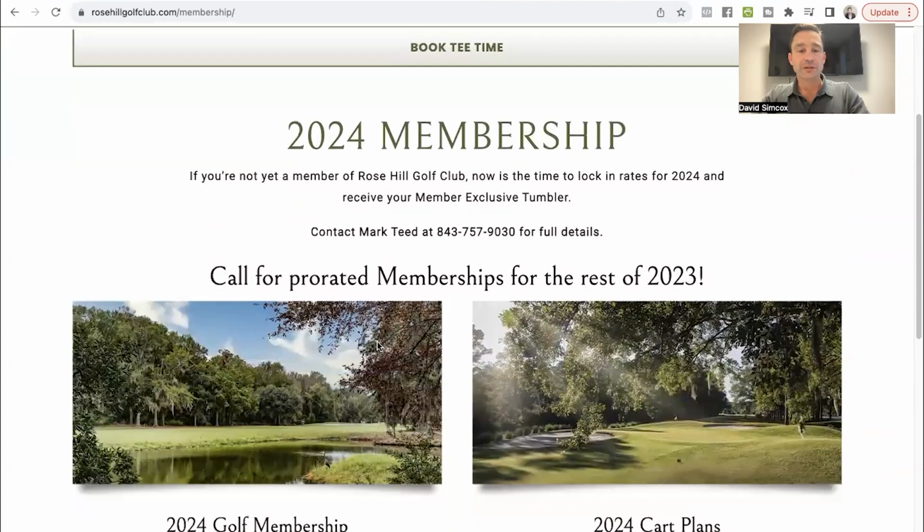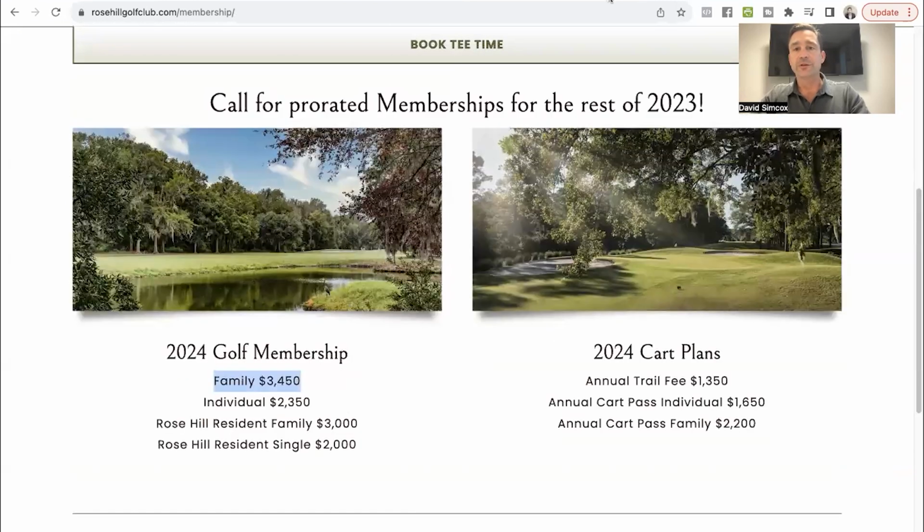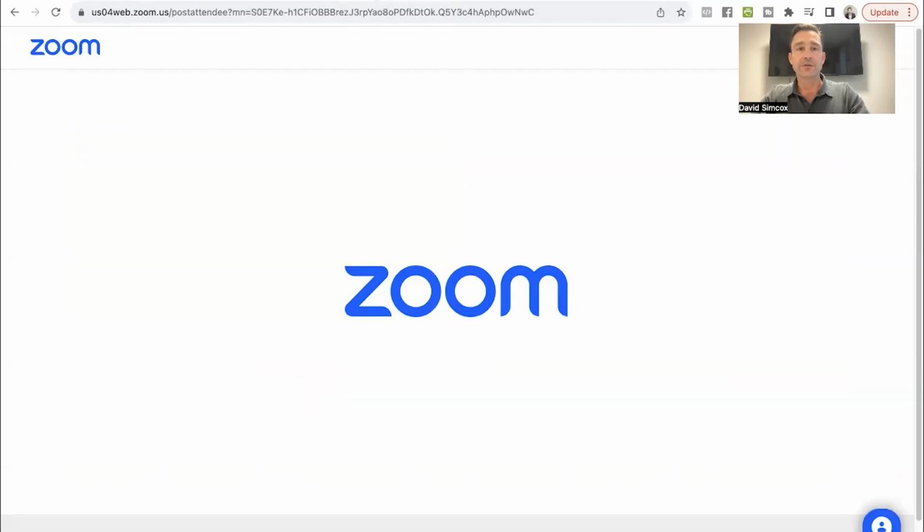I do believe they have, this is this year, they change every year. If you live in Rose Hill, there is a discount, as you can see, but you can also buy a membership if you are not living in Rose Hill. So that is our first community.